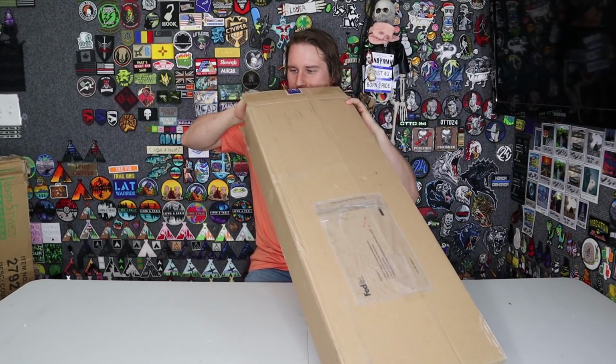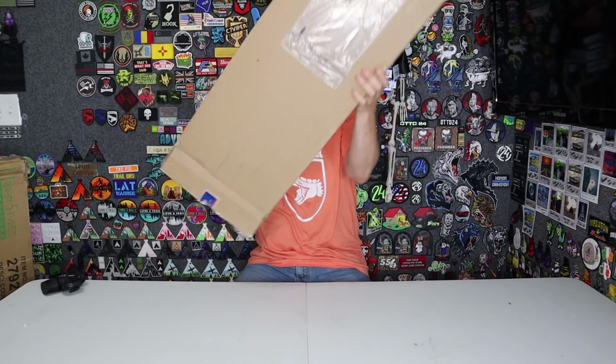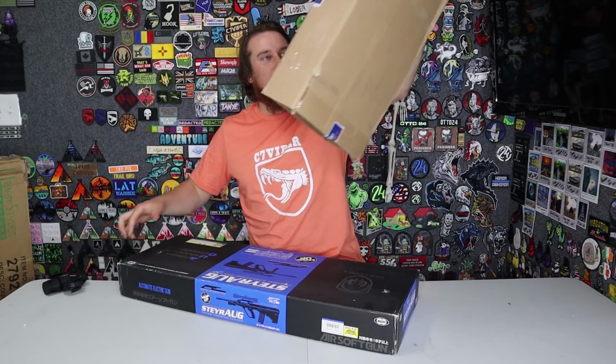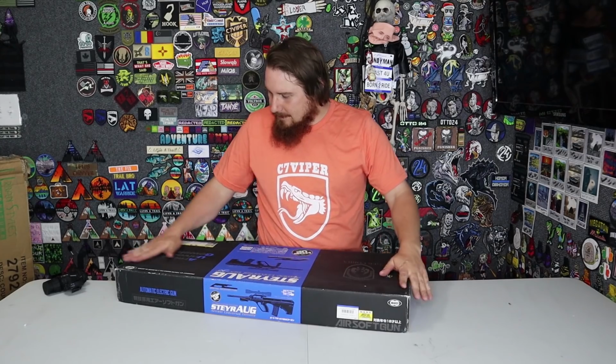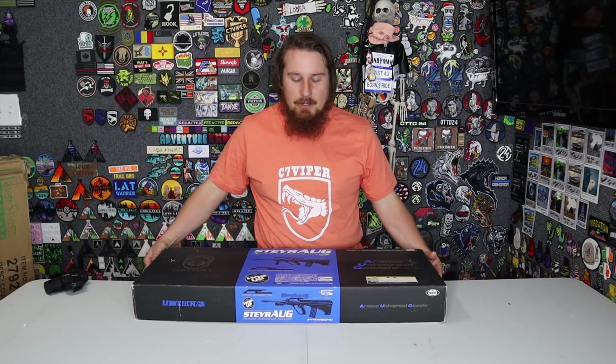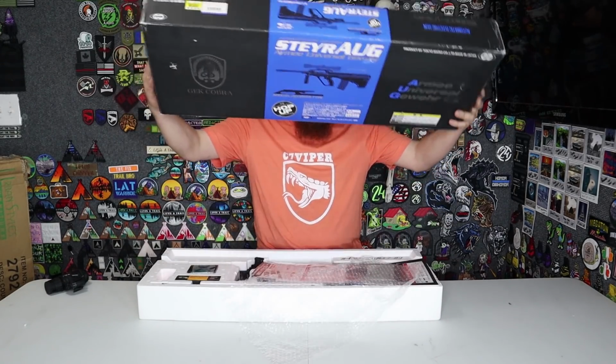All right, we got it open. Night vision stuck. And this first one. Ooh. Can you be careful? Never. This is a Tokyo Marui Steyr AUG, and it's brand new. First time being opened in probably forever. So here we go.